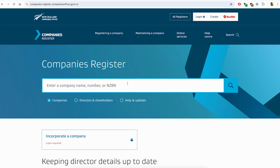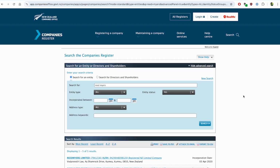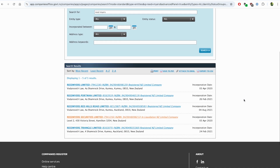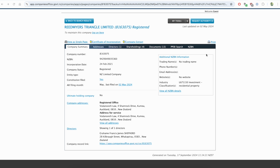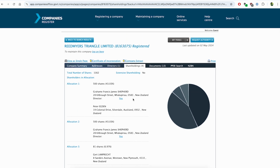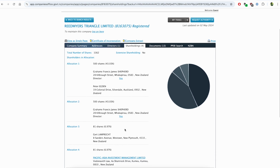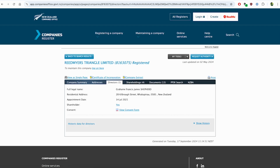So if you go to the NZ Companies Office, you can search for any company in New Zealand. And if we type Reed Myers in and we go to Reed Myers Triangle Limited, so that's the actual development project that they're working on. I think it was on a road called Triangle Road. We dig in and we see there are 4 shareholdings with a whole range of people in there. So we could dig in and have a look at Graham Shepherd or Peter Ecton, which are some of the shareholders. And also the director, Graham Shepherd, we could start to dig into that as well.